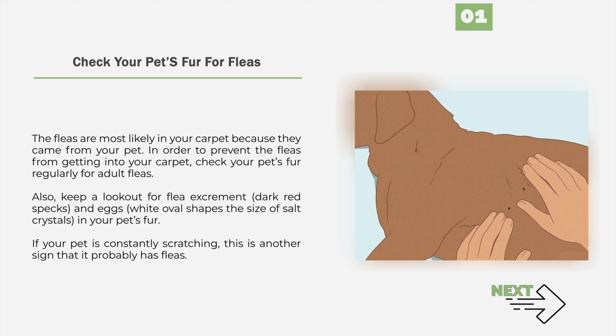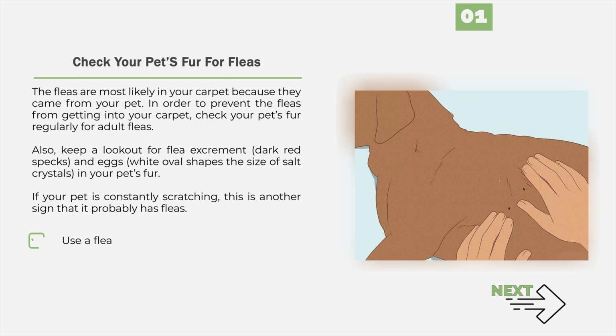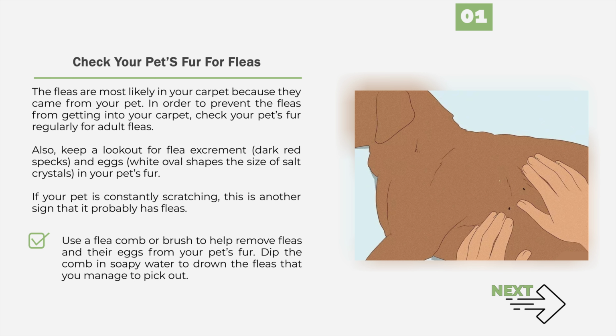Also, keep a lookout for flea excrement, dark red specks, and eggs, white oval shapes the size of salt crystals, in your pet's fur. If your pet is constantly scratching, this is another sign that it probably has fleas. Use a flea comb or brush to help remove fleas and their eggs from your pet's fur. Dip the comb in soapy water to drown the fleas that you manage to pick out.